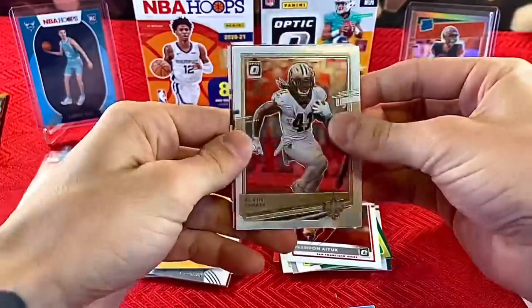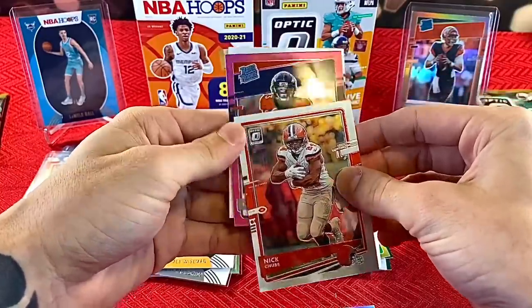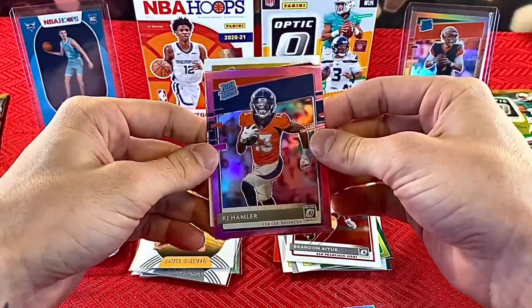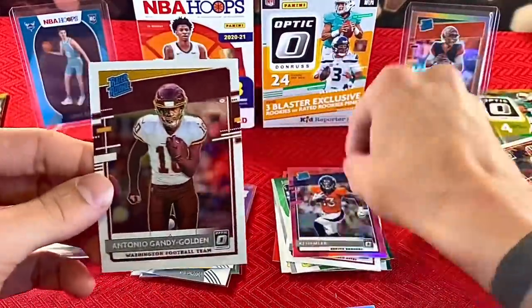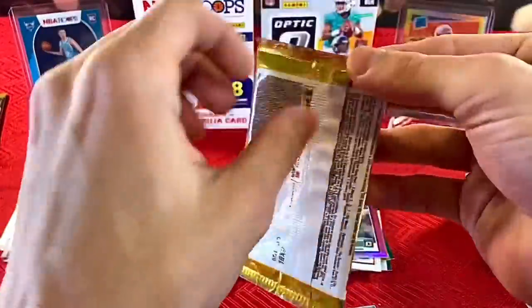Been successful. One of our pinks is right here. Kamara, Nick Chubb, and it's a rated rookie. KJ Hamler again. It's where we started this break off, with a KJ Hamler green velocity. And then behind him, Antonio Gandy-Golden. So we're seeing a lot of similar faces here. Sorry, Joey B. All right, two packs left.